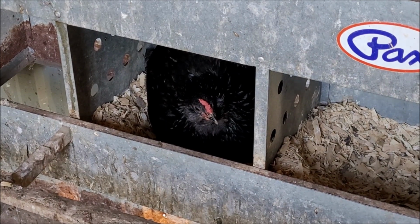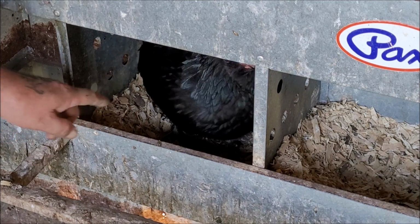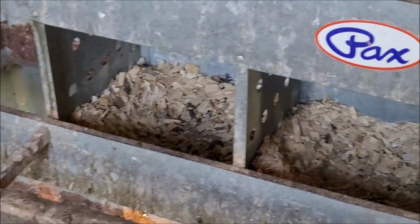She's probably gonna bite me. Do you have a green egg in there? You didn't even put an egg in there. She's complaining now.